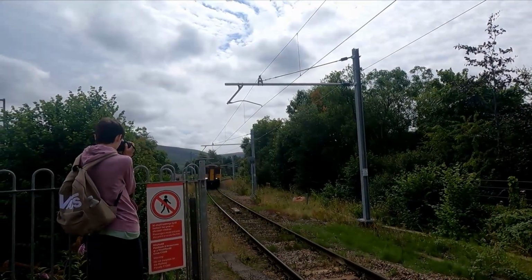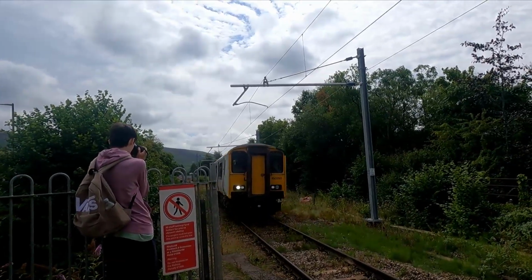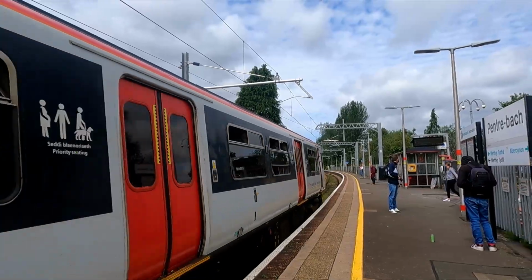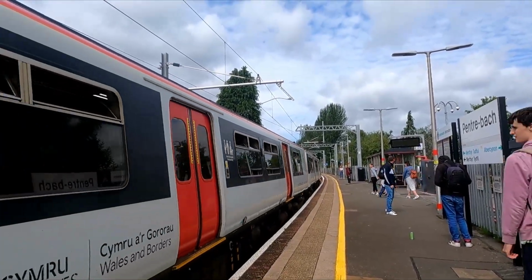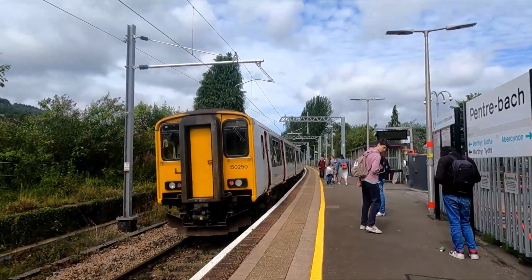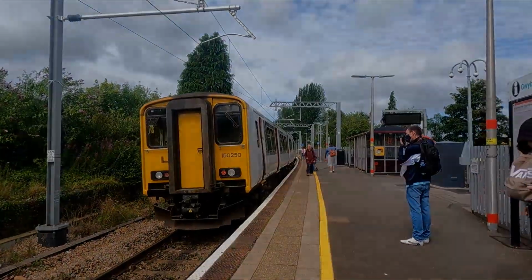Right, arriving in now is 1:52:50. This is our 11:53, delayed 11:53 Transport for Wales service to Merthyr Tydfil. We're going to Merthyr Tydfil on this, update you soon.